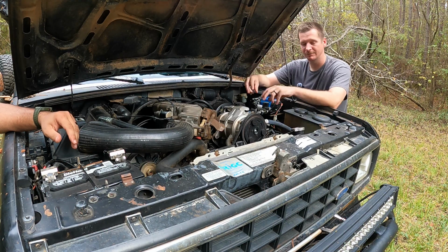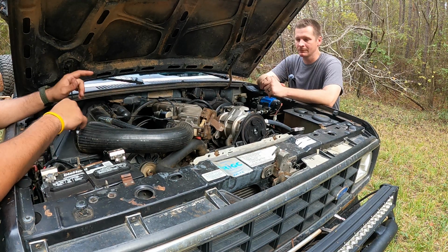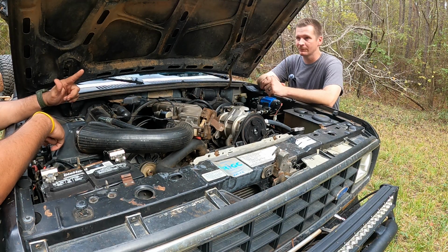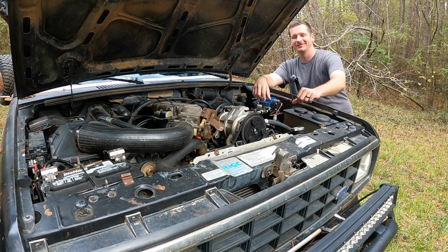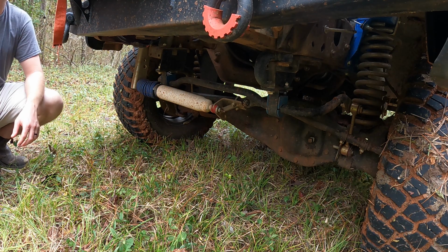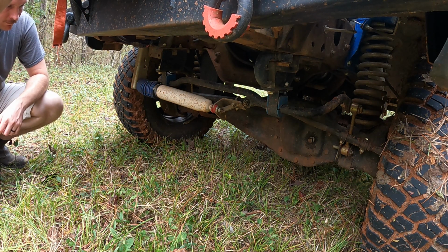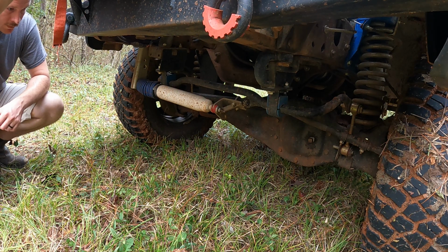So now that we're done with the engine and transmission, let's see what axles you have under here pushing and pulling this thing. Under here, you swapped out both front and rear axles. What all did you have to do for that?